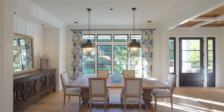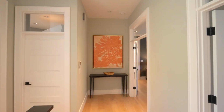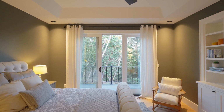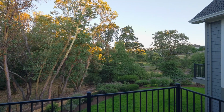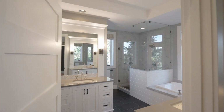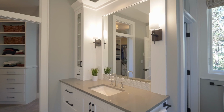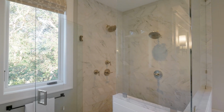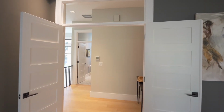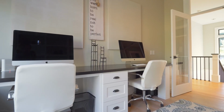Gorgeous wainscoting frames the formal dining room. From the main-level primary suite, head to your private deck. Enjoy heated floors in the luxurious ensuite bath, complete with a huge walk-in closet with organizers. Double doors open to the office with built-ins.